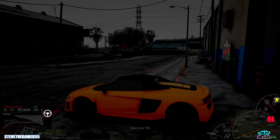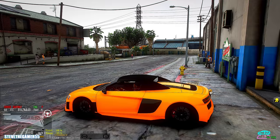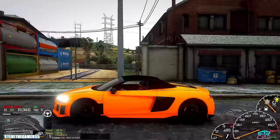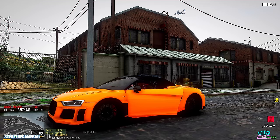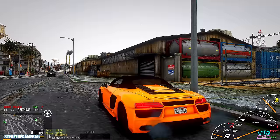Oh, it didn't work in the garage. Okay, I was about to say, I'm not going in the garage. Let me just get away from the garage because things are not working with that garage right now. All right, drop the top. Oh, I think I might have to do it with Simple Native Trainer. I guess it just brought down the windows. All right, well, let's do this.